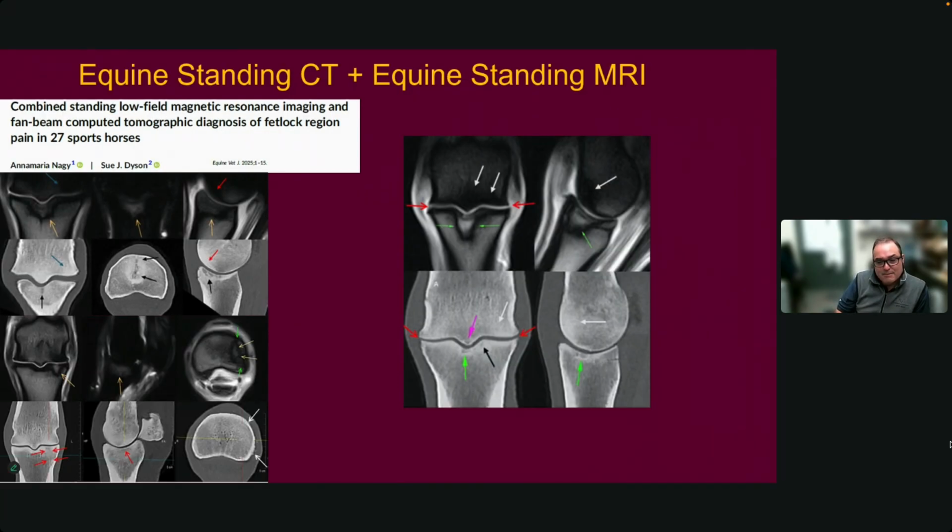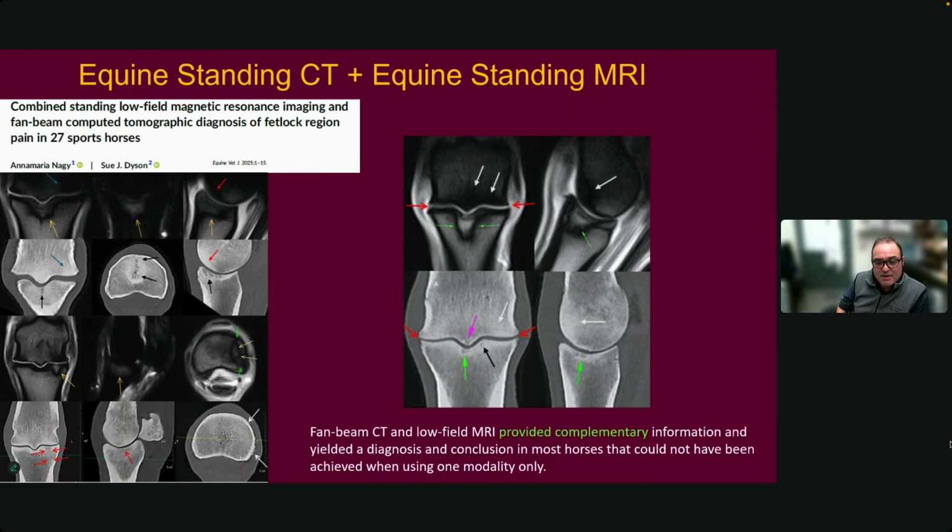Just like with general anesthesia, MRI, and CT, there are a lot of comparisons between CTs and MRIs. This is a paper that got published this year, and it focused specifically on standing modalities, combining a low field MRI and a cone-beam CT. One of the big conclusions is that you not only have the ability to use the CT or the standing modalities with ultrasound, but if you have a standing MRI, you can get the best of both worlds and have these techniques complement each other, getting a more sensitive or accurate diagnosis. So this paper did a great job demonstrating how using both of these modalities can help each one individually to get a good diagnosis.